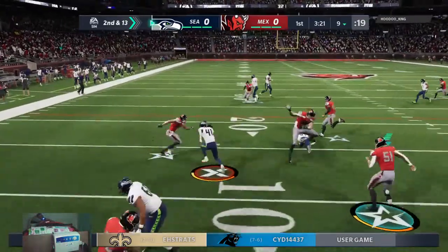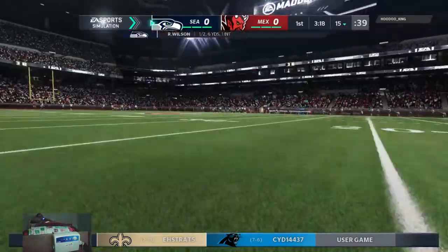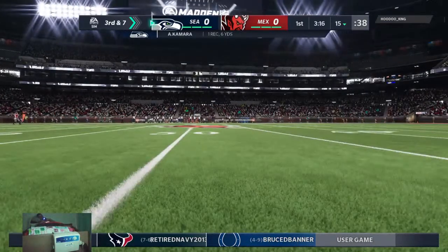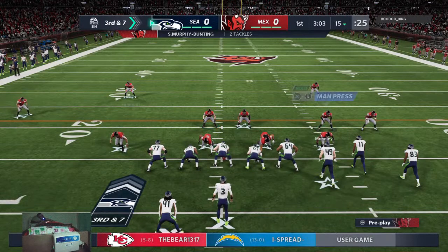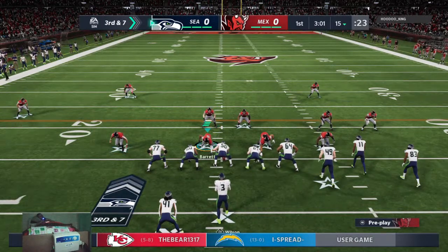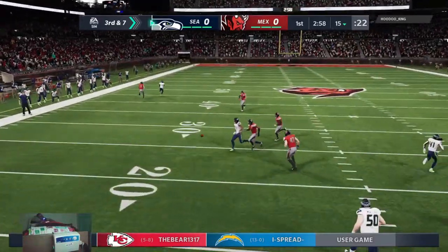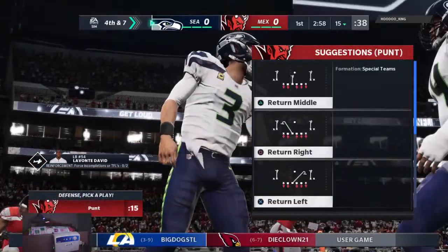Now a pass dumped off to his running back. And he'll be brought down, it looks like, right at the 15. Give him 6 on the screen, but now it's 3rd down. A gain of 6 yards. And it's 3rd down. From the gun, it's Wilson. And he took the contact as he was throwing it, and the ball drops incomplete.